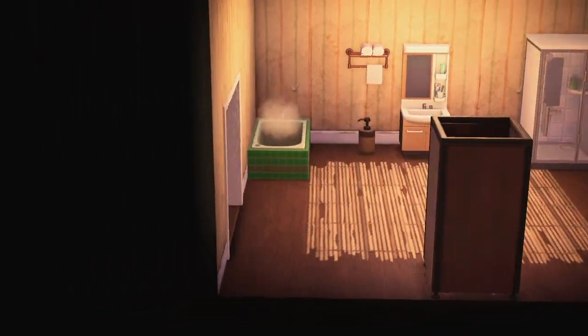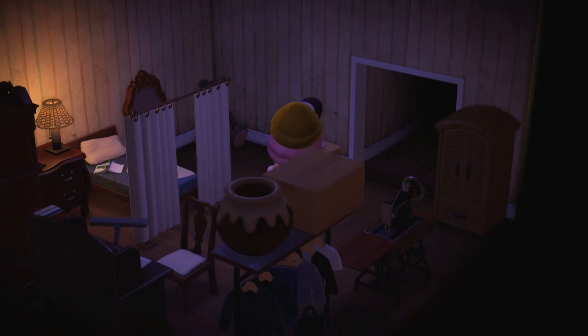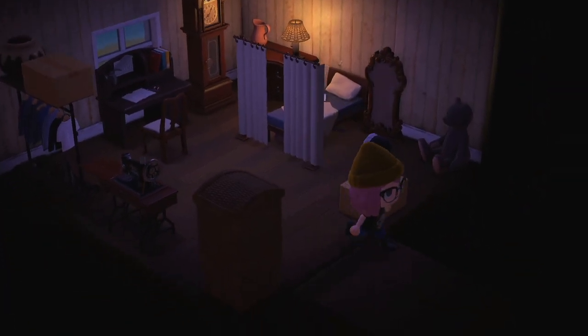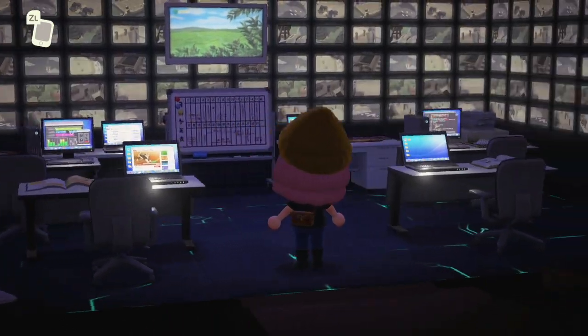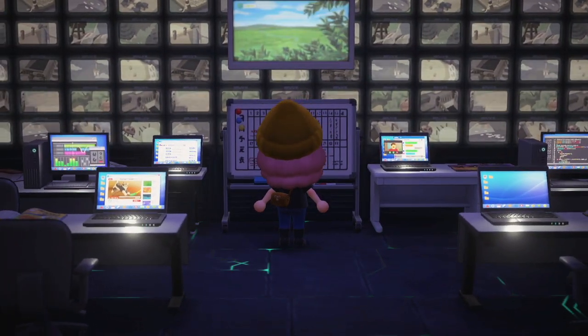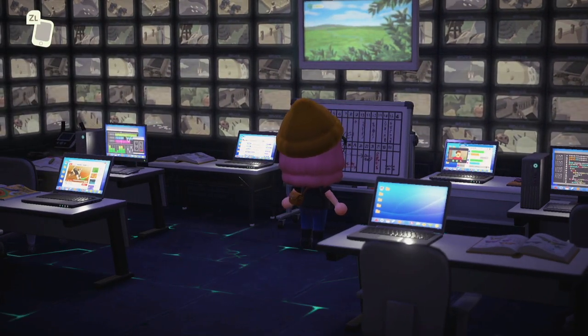Plain bathroom. There has to be a secret in here. Okay, what do we have here? Just a little messy bed. Man, this cabin is looking far too plain. Ooh! We got the surveillance team here. So creepy. We're just secretly watching David Attenborough on the TV there.